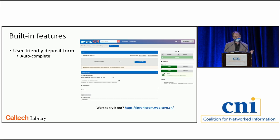So there's autocomplete in a lot of places that make things easier for researchers. So creators and contributors will autofill from ORCID. Affiliations will autofill with ROR. You can put in whatever subject vocabularies you want. You can put in award information. So if you have grants that you want to have researchers tag their datasets or software with, you can put those in. Funders are identified with ROR identifiers.